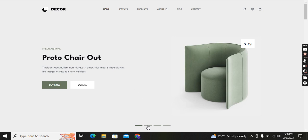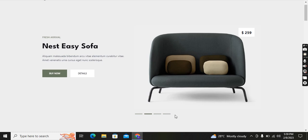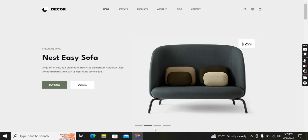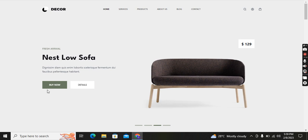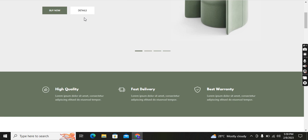So guys, first of all I will show you this is a logo decor, and this is a nav bar: home, services, products, about us, blog, contact and search bar, and add to cart and etc. First of all I will show you their alignments and movement. Here I put four sliders, and in each slider I will put different products and buy now details and so on. You can see here I put four sliders. So guys, move on forward.